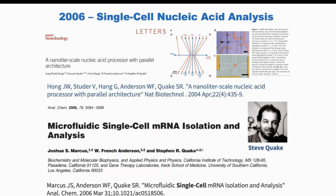So honestly, I think how to isolate the nucleic acids, in particular the messenger RNAs corresponding to gene expression profile, that was demonstrated for the first time by Steve Quake using this very nice looking microfluidic device, very elegant. And according to my literature search, this paper is actually the first one with the title showing microfluidic single cell nucleic acid analysis, although they haven't demonstrated whole transcriptome-wide gene expression analysis.